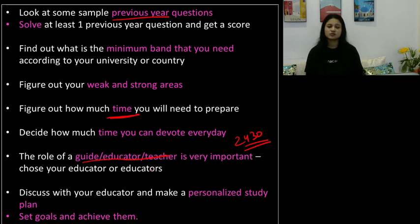If you choose someone who's not guiding you properly, who does not have experience, who's not credible, then it might create problems for you. See, there will be a lot of educators, a lot of people, a lot of learners on different platforms claiming a lot of different things. You should be smart enough to be able to choose the right person, right?